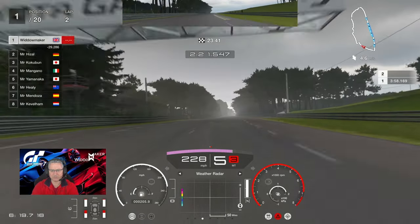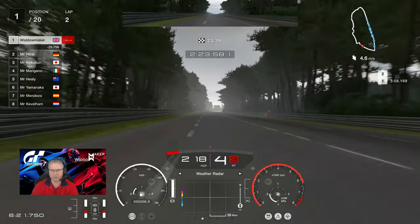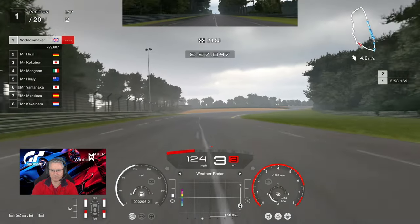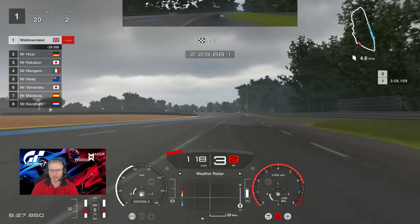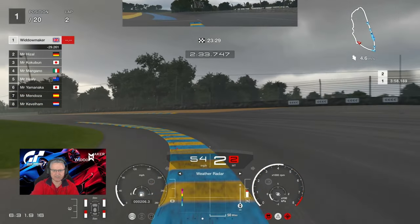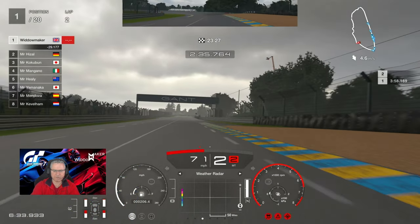We're going to hit 230 mile an hour again. There we go, and on the brakes. Is the track going to pick up a wet look to it? We can see the heavy clouds coming in. Can't see anything on the radar just yet.